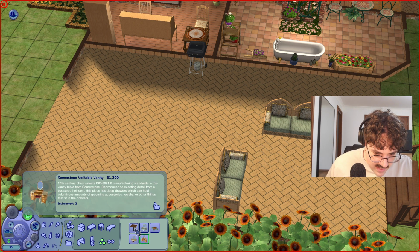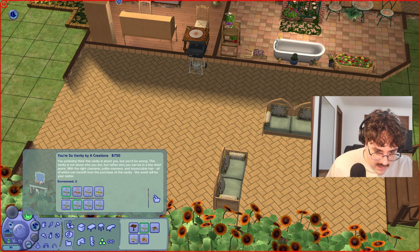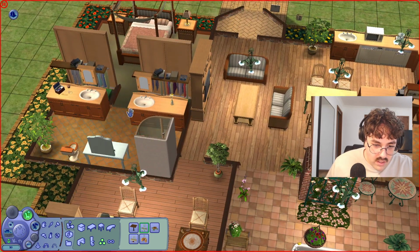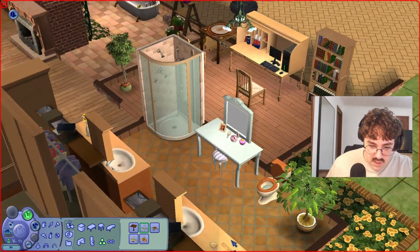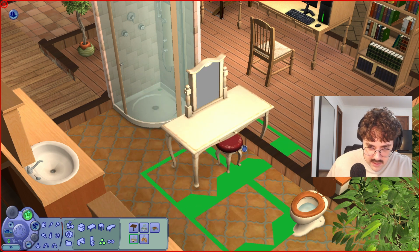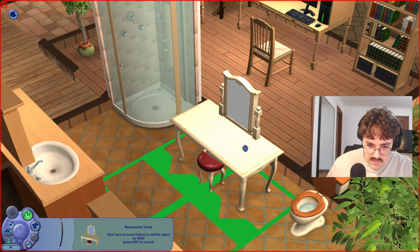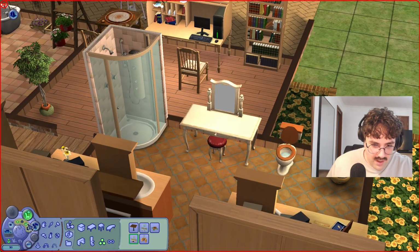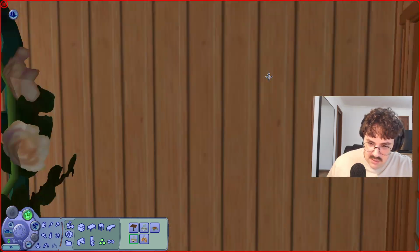Oh, there's these cool vanities. That would actually be so nice in the bedroom or in the bathroom. Stop. That would actually be so nice. What are the options? There's that one. That's more of a teen girly one. Let's go with this more rustic sort of one. Oh my God, that would actually be so nice. What the hell? How did I not think of this?